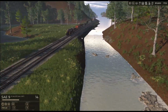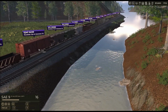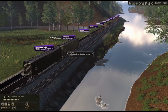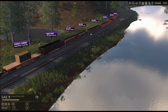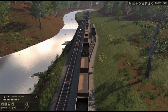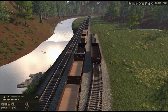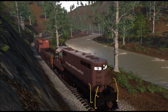All the way over in Hewitt. We got a lot of work in Hewitt because all these talc and limestone cars are going to Hewitt. It's like 9 or 10 cars right there. And then all these guys are going to Nantahala. Not bad. So actually the train was kind of blocked. Love to say I did that on purpose. Alright, see you guys in just a minute.